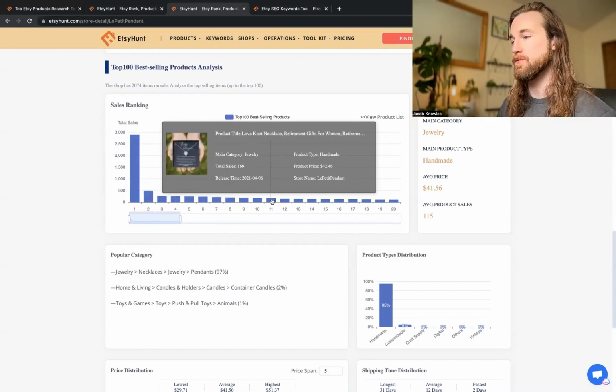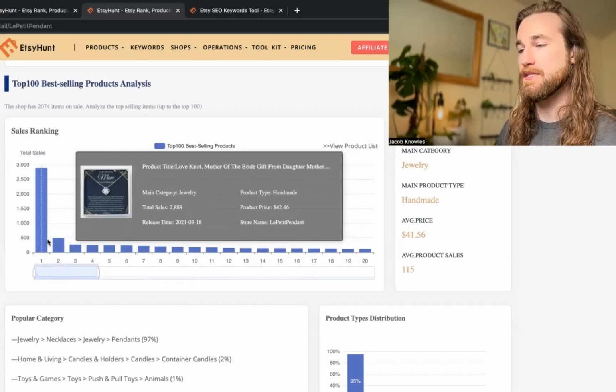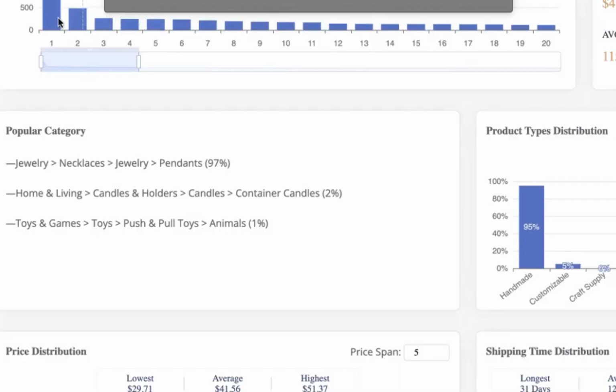Of course, they get sales from a variety of other products that they list, but keep in mind, if you have an Etsy shop, you're probably going to have a few products that rank a lot higher than others. And that's definitely the case with this store. So keep listing, keep creating products, and eventually you will have your winning listings.